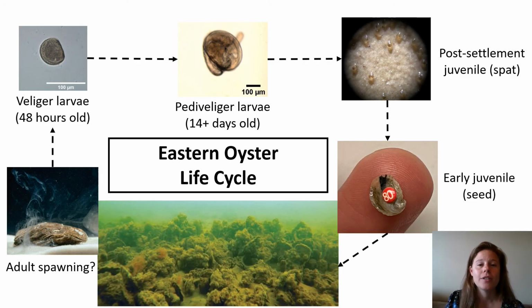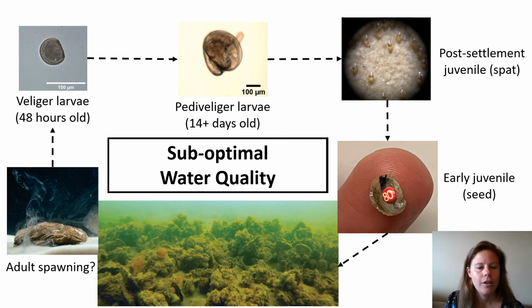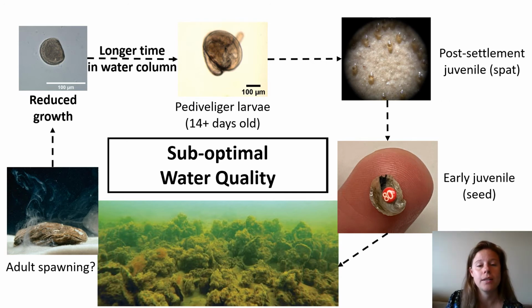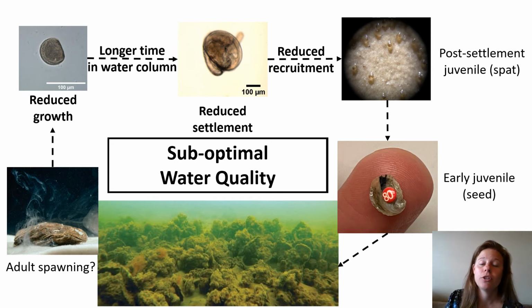So if we put these results into context of the eastern oyster life cycle and oyster reef restoration efforts, if you deploy culch in hopes of creating a restored oyster reef in an area that's sort of prone to flooding disturbances or has suboptimal water quality, even if you have adults spawning in the area that's bringing in larvae, you're going to get reduced growth of these larvae, causing them to spend a longer time in the water column to reach a competent size to settle, at which point you're going to get reduced settlement onto your substrate, reducing recruitment to your attempts at a restored oyster reef.